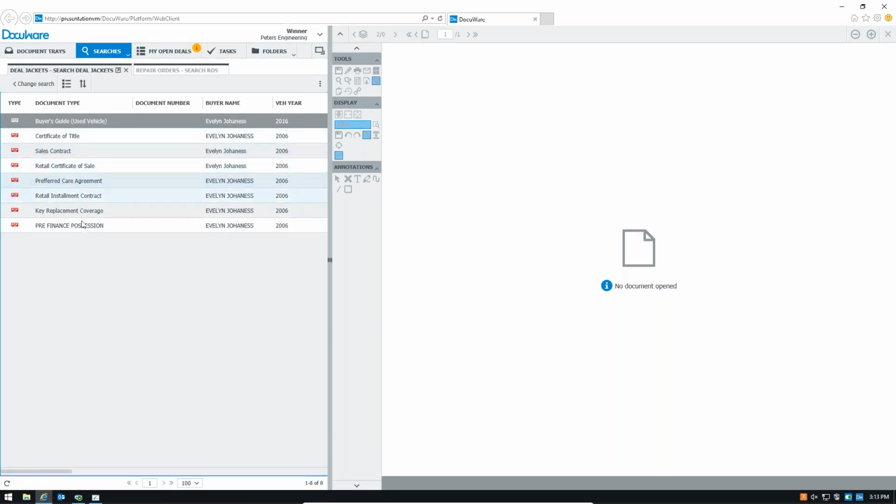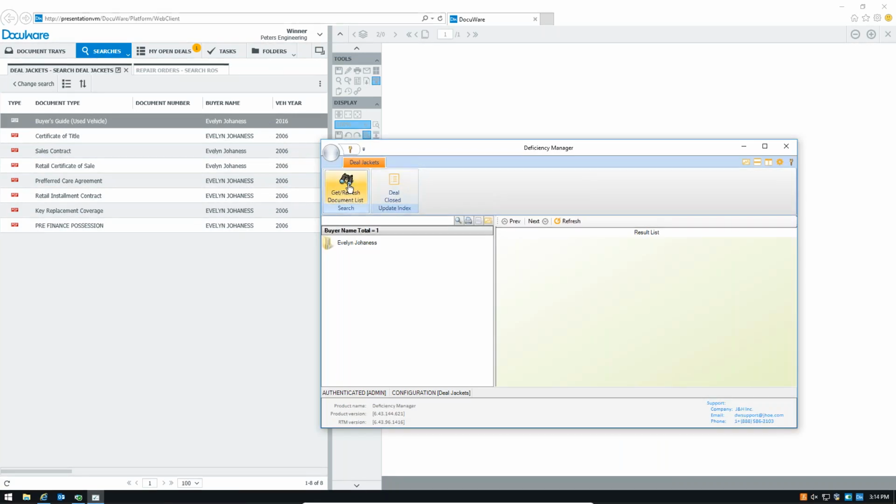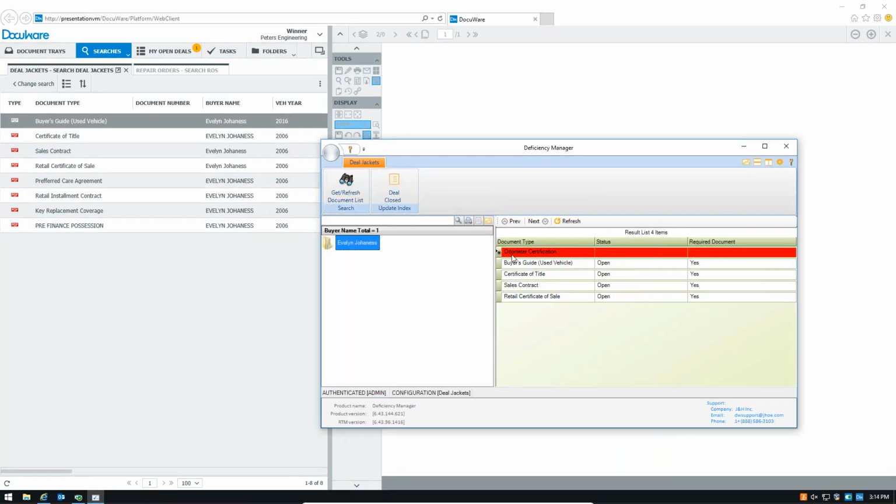And I see I do have a lengthy list of documents for her deal. I'm going to go ahead and check the deficiency manager, but I am missing something. There's an odometer certification that's missing. Then let's say that she's bringing me that document today. How would I get that document into Docuware?